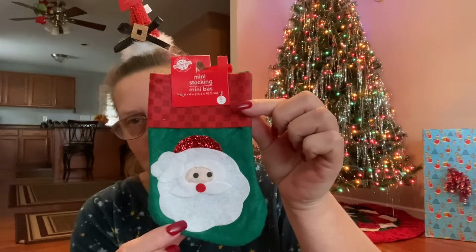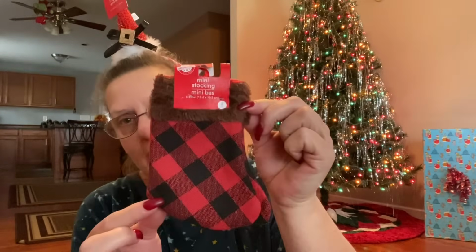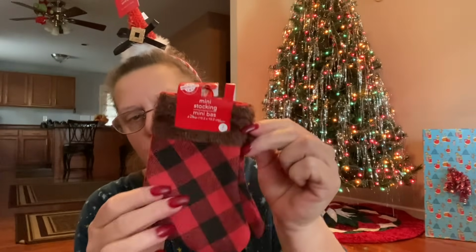They had these cute little stockings, little ones for decorating purposes. You get two in a package, and they had these with Santa Claus. You get two in that package. Great for a couple little candy canes or some chocolates for somebody. And then they had these, which I thought were adorable. These would look so cute if you got several of them and hung them on a fireplace or on a mantle. Those would be super cute. So I grabbed those as well.